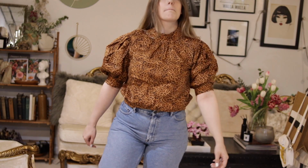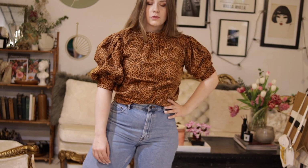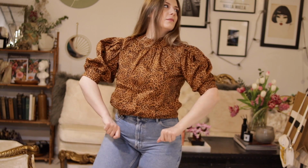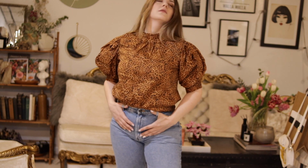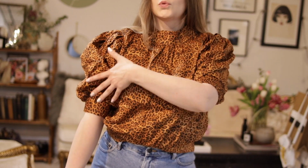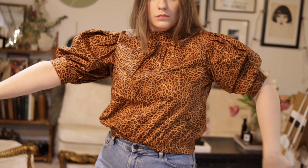Speaking of chic, I look like one of the Desperate Housewives in this beautiful puff sleeve leopard print blouse. This was so gorgeous and in my opinion just so summery. It's got these beautiful scrunched sleeves with sort of a balloon shape and then a high neckline, but it's a really nice material. It's really light and airy and I cannot wait to wear this all summer long, especially because it doesn't stick to my arms.